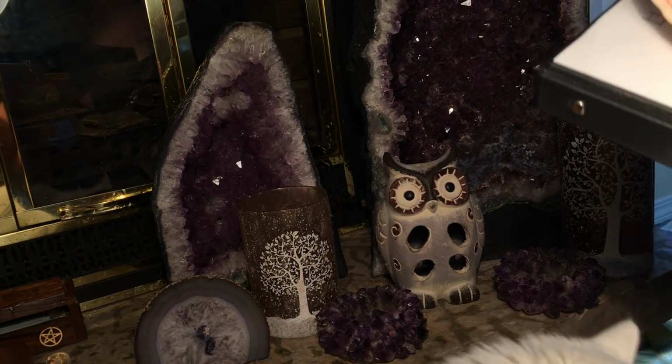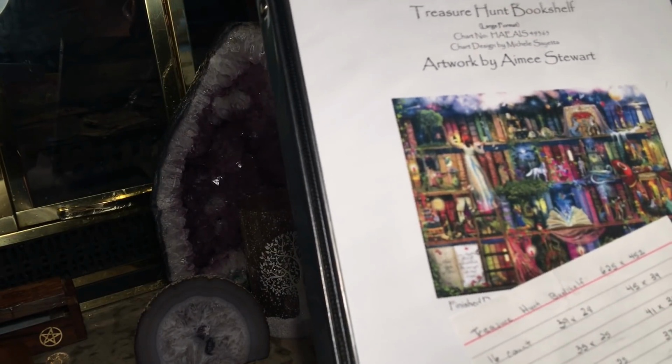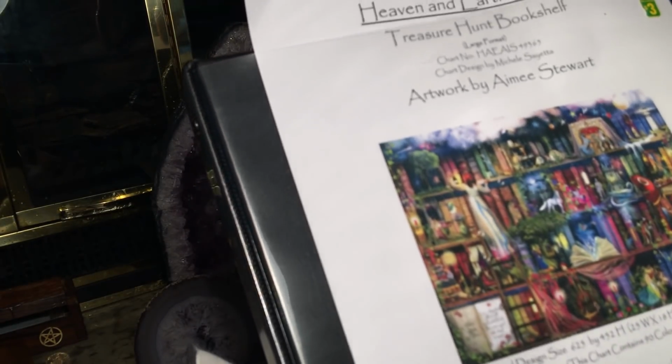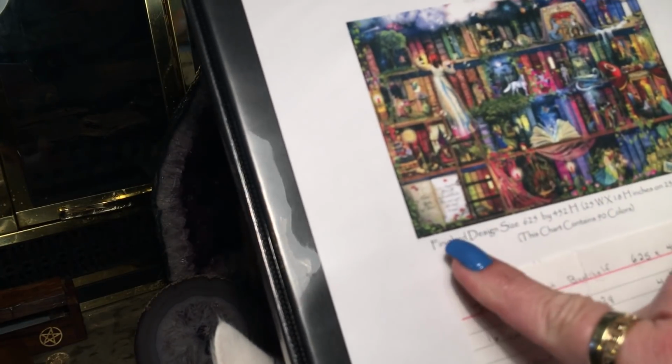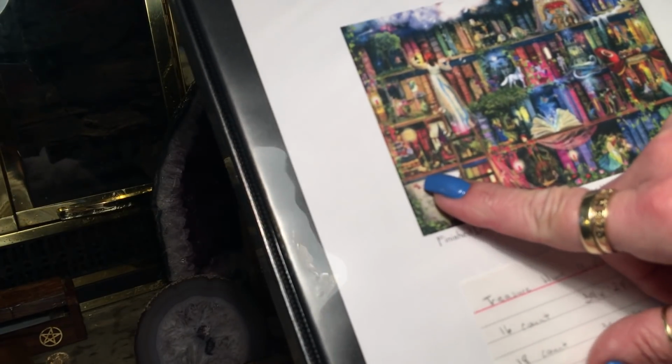Anyway, so 2 weeks ago, I worked on the Heaven and Earth Designs Treasure Hunt Bookshelf. And I decided I'm going to work this one the same way as I'm doing the A Stitch in Time, where I'm going to work the whole panel across. So I'm not just stitching the partial pages at the bottom. I'm going to stitch all the way up until I get probably to this shelf here, and then I'll continue going across and then start back and do the next panel. Yeah, so I'll show you my progress on that.